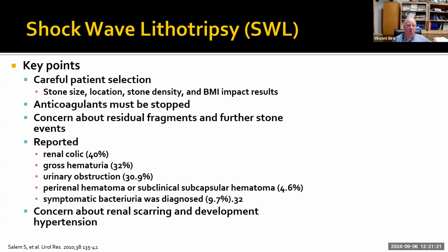The shock waves, obviously, if someone has larger body mass index, shockwave penetration decreases and success rates do as well. The procedure cannot be done with anticoagulants. Really, the larger concern with shock waves is that one, the stones may not break, and two, if they break, there's a lot of fragments, and these fragments still have to pass and could cause other types of issues.